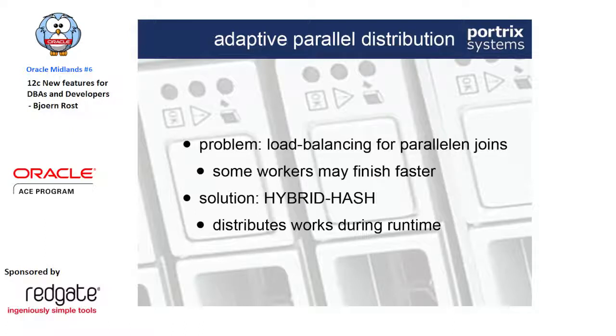There's a new distribution method called hybrid hash, which distributes work during runtime. So each parallel worker will get some work assigned, work on it, and then get some more work. So you won't see many idle workers anymore, because all of them should actually finish at the same time, because they all get fed with work.